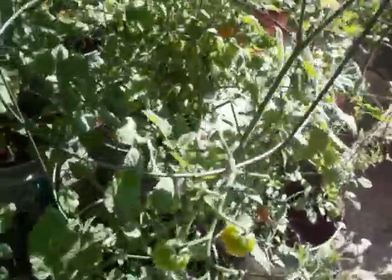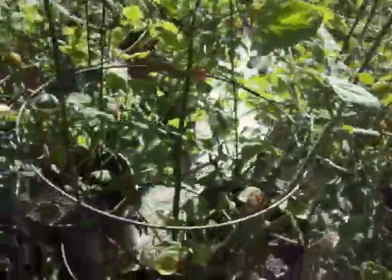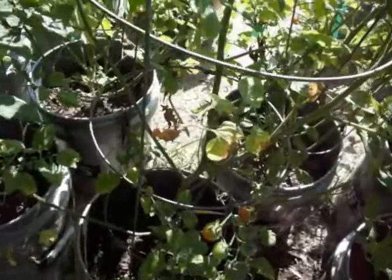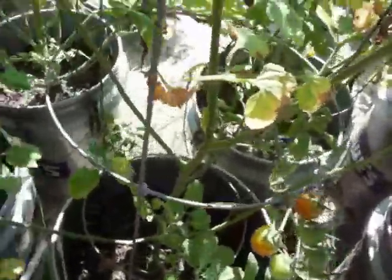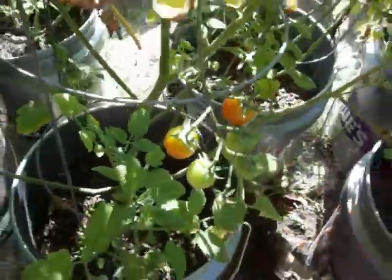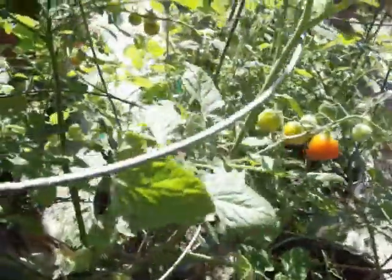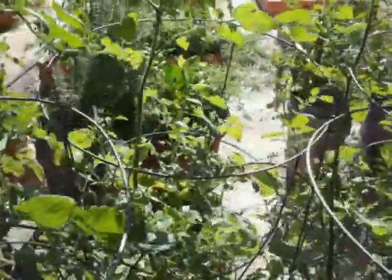Here are the sweet 100s. This plant seems to be not doing well. See where a lot of the leaves have dropped off. They turned yellow. I pulled some of them off. Still producing, but the rest of them seem to be doing well.